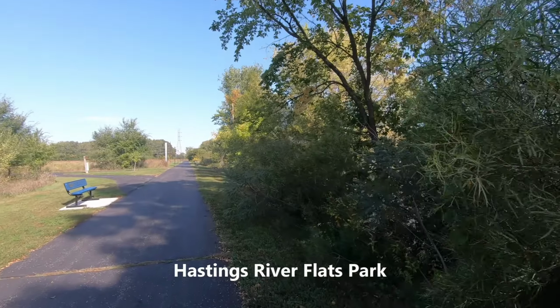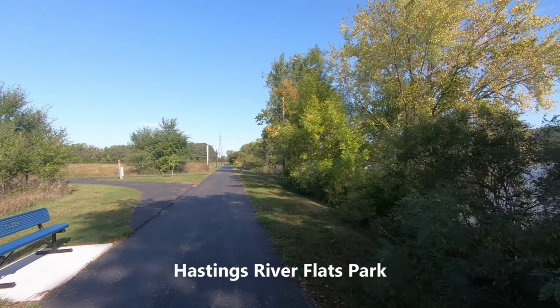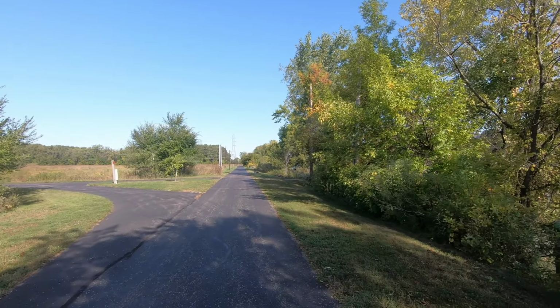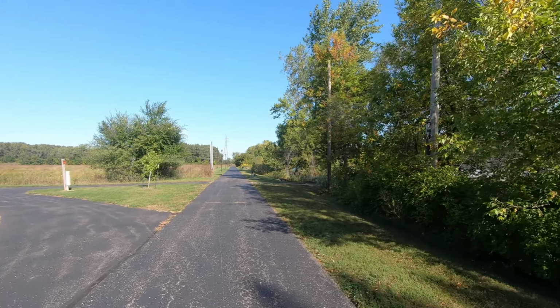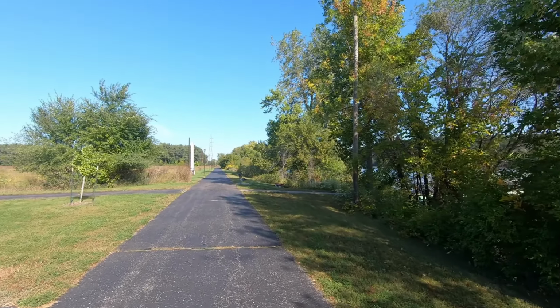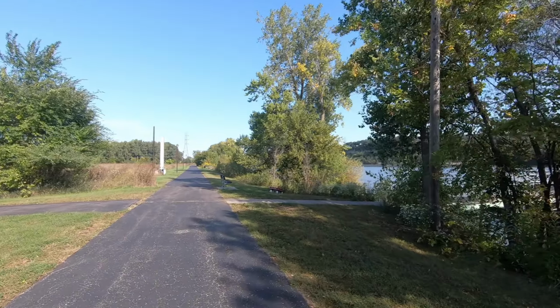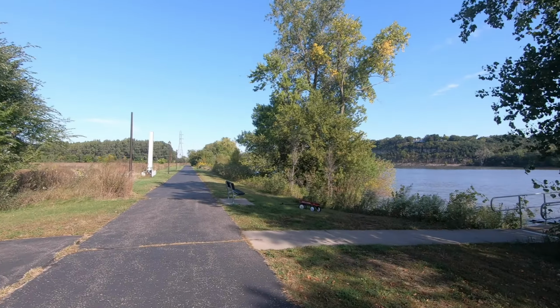If you've been keeping track of the parks we've walked through, you'll know that we're now in our fourth park. We started in Depot Park, then walked through Levee Park behind downtown Hastings, then walked through Jaycee Park, where the boat dock and boat launch were, and we're now in the Hastings River Flats Park. If you took the trail to Lake Rebecca Park, this could be your fifth park.